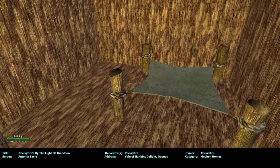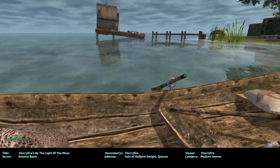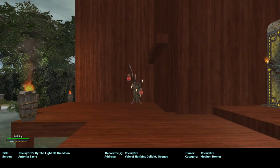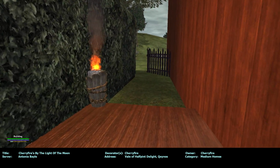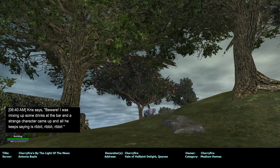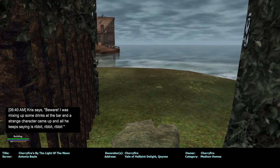There's a little hut here. Nice little fishing hut. Got a crab and some netting. All right. So there is another thing to go look at. Look, it's crooked. And I see some broken up stuff. So let's go over there, shall we? The entrance is over this way. Okay.